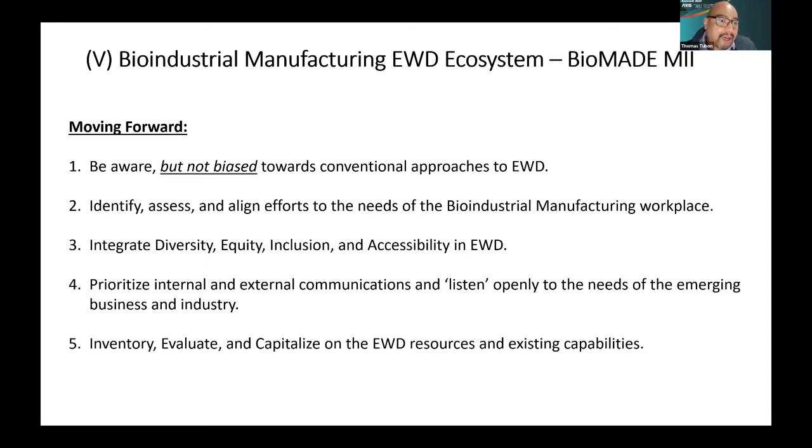To be able to identify, assess, and align efforts to the needs of the industry that you're looking at. And that seems like it's a pretty simple thing, but oftentimes it's overlooked. Integrate diversity, equity, inclusion, and accessibility in those activities for education and workforce development. And then prioritize internal and external communications, because it is about listening and acting on those important topics. So listen openly to the needs of business and industry, let them drive the progress. And then lastly, inventory, evaluate, and capitalize on those resources that already exist.